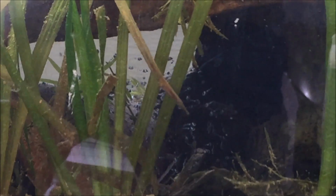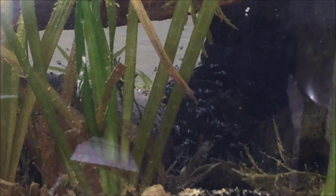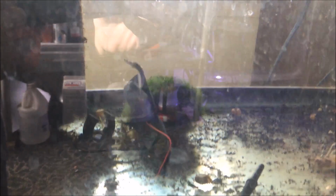That looks to be, I'd say 100, maybe 150 Jack Dempseys, 25% of which will be electric blue. Like this one, I don't have the light on yet. Conserving electricity. Right now I'm heating this with it. This is a male electric blue that I have.